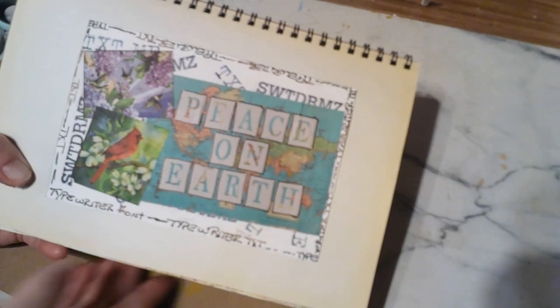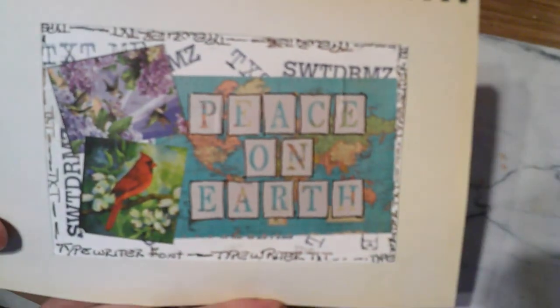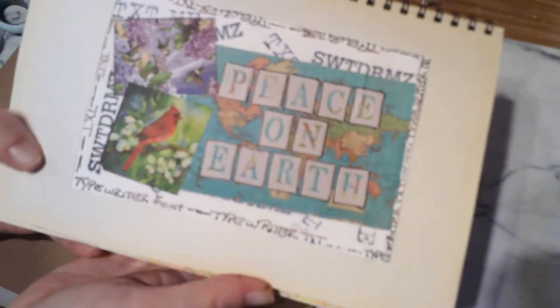And then I need to do some more gel printing because I need some more papers. But what do you think? I hope you like it.